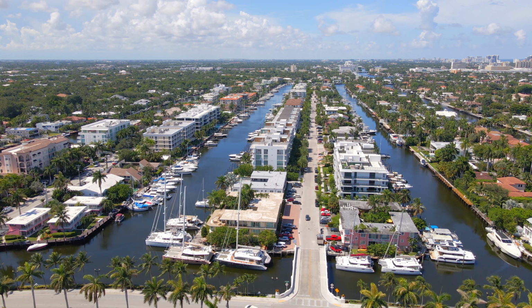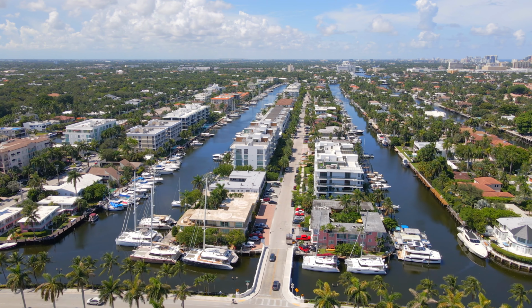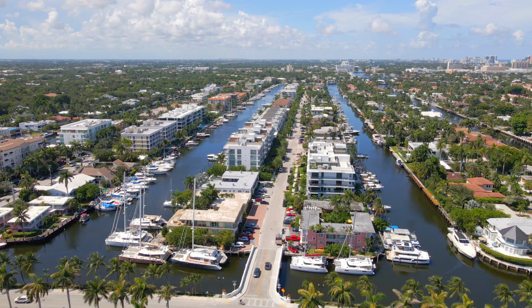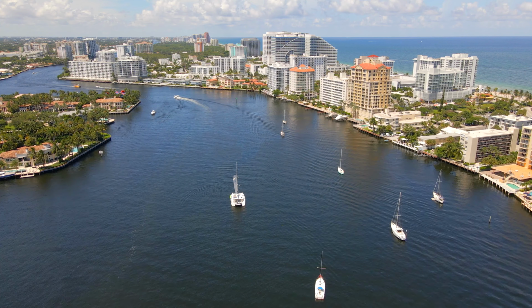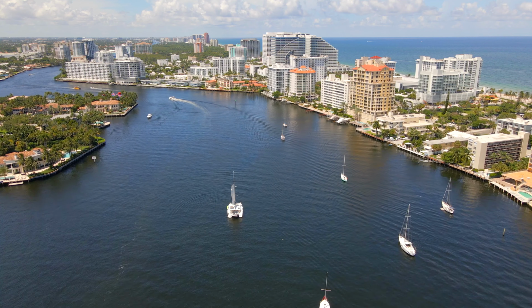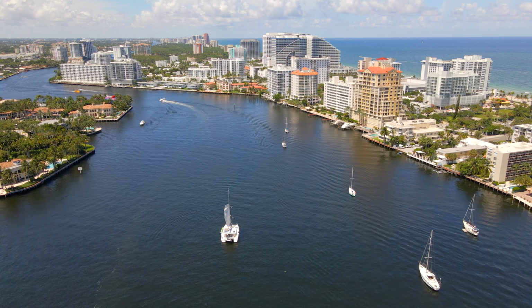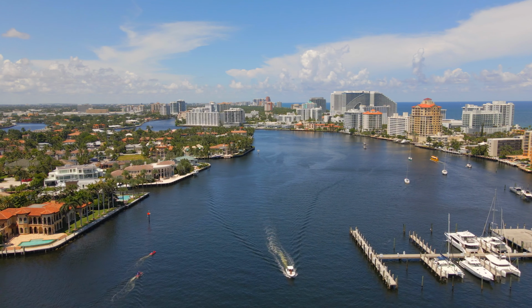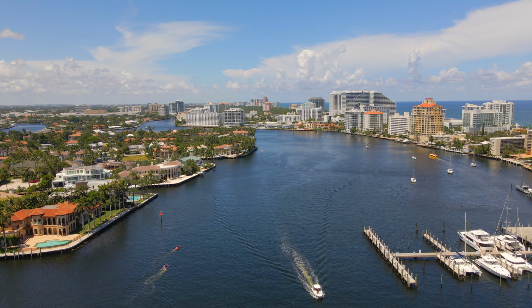Fort Lauderdale has over 50,000 registered yachts that are situated in its more than 100 marinas. In addition, some 2,000 super yachts, vessels measuring 80 feet or more, visit each year, thus giving Fort Lauderdale the distinguished title of Yacht Capital of the World. And to top off Fort Lauderdale's role in the maritime industry, it hosts the largest boat show in the world.